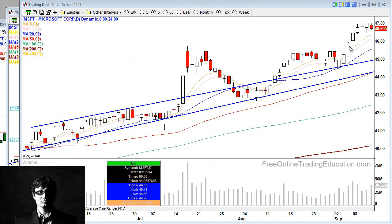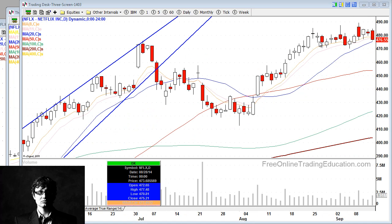Microsoft is very, very strong, looking nice. Kind of extended though. Netflix building a high base. Look for a breakout over $490.